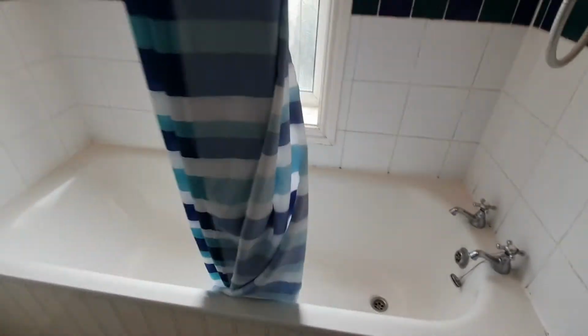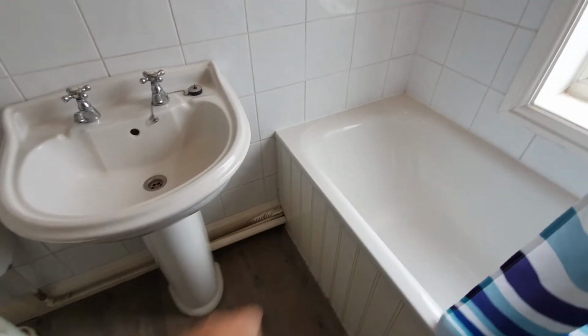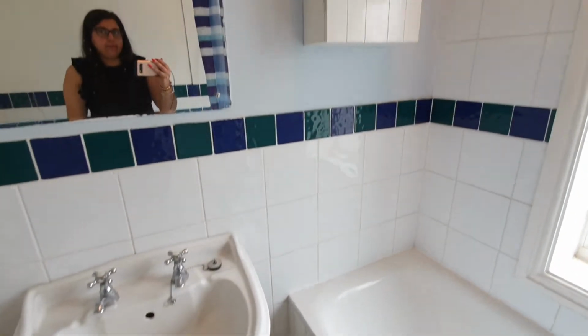Just going down. Bath with a white sealant. You've got a couple of speckles of mould with no hairs or dirt. You've got a blue shower curtain, not tested. You do have shower pegs which have fallen on the floor, but I'll pick them up.